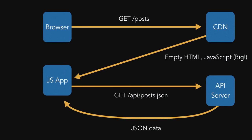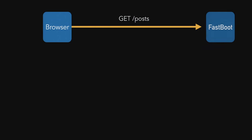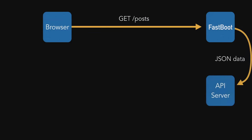Here's how FastBoot is different. With FastBoot, we have the browser, same as before, but now when we get posts, instead of going to your CDN for the JavaScript or the HTML, it's going to the FastBoot server. And the FastBoot server is actually sitting in the same data center as your API server. Again, it doesn't replace the API server. It sits next to it in the data center. And it's going to go prefetch that JSON data for you.